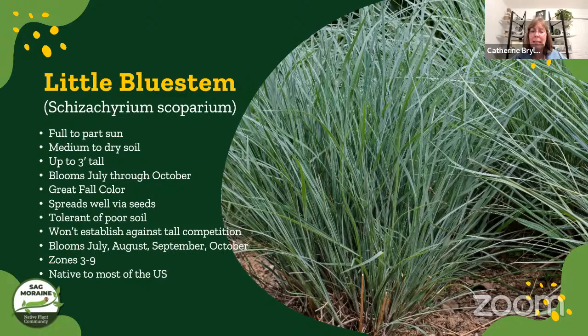So this is going to be another pretty easy plant if you feel tentative about your gardening skills or your time limitations. It'll spread well via seed, but it's not a terribly aggressive plant. So it won't establish if it's against real tall competition. It'll get kind of smothered out. So you want to put it around like-size plants or shorter plants. It blooms July through October, so it's got those seed heads that are around for a long time.